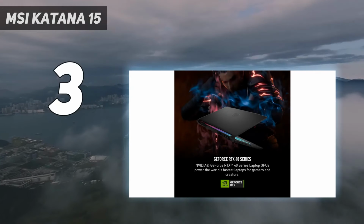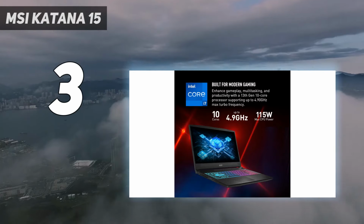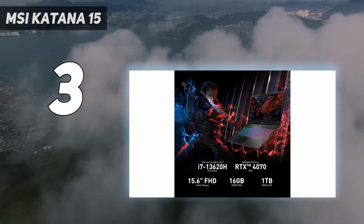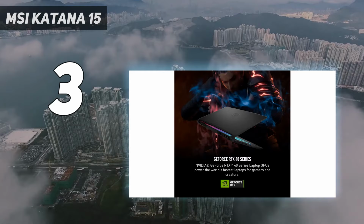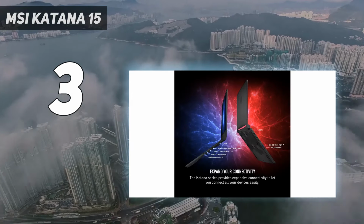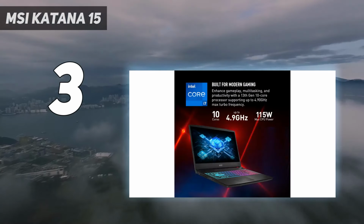At number 3. MSI Katana 15. The MSI Katana 15, 2023, brings accessible 1080p gaming in a laptop, especially for those not keen on spending over $1,000 for a gaming device. Resembling the bold designs of pre-pandemic gaming laptops, it focuses on essential gaming performance. It's a top choice for budget gamers, despite some style and battery compromises.